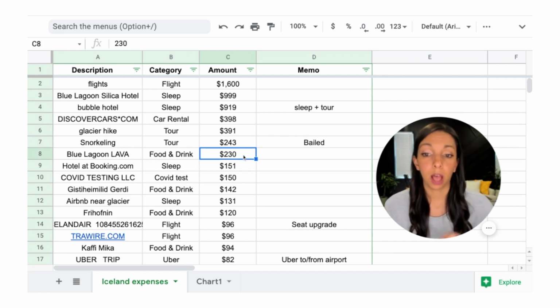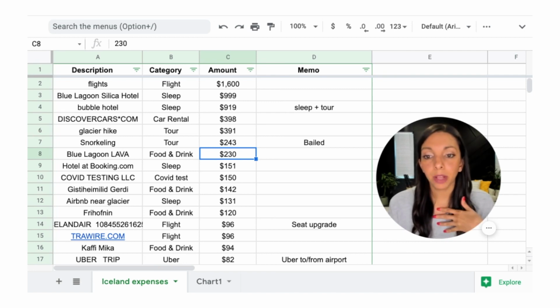Blue Lagoon Lava Restaurant. At the Silica Hotel, they have a restaurant called the Lava Restaurant. They also have a Moss Restaurant, which is a Michelin star restaurant, but both are super fancy as far as the menu and the prices go. This was one I would say definitely skip. I really wanted to have one nice date night.